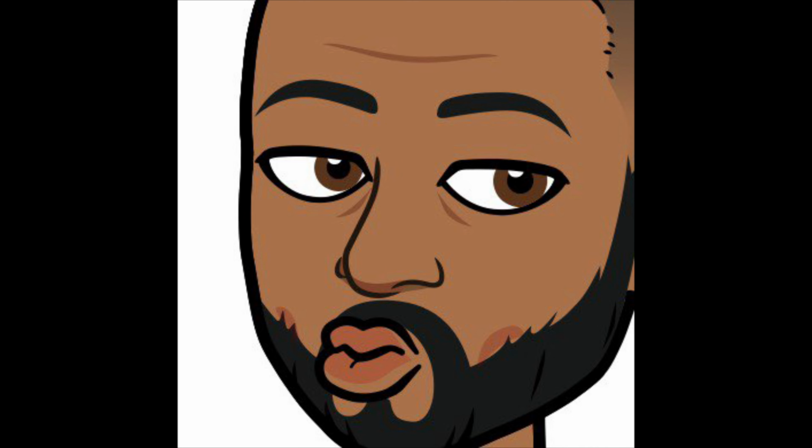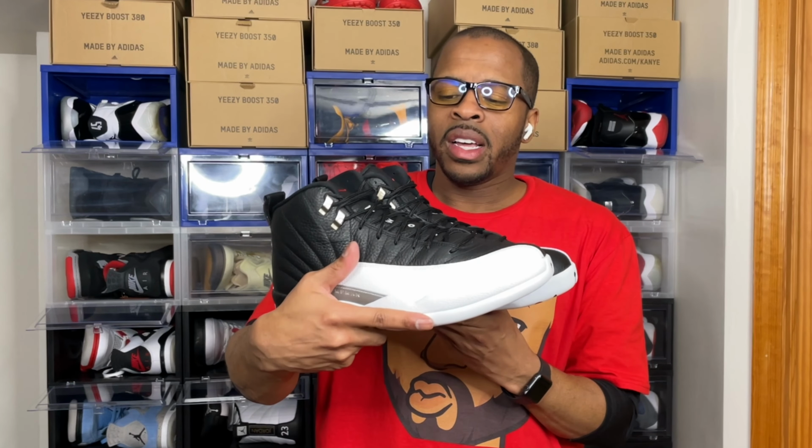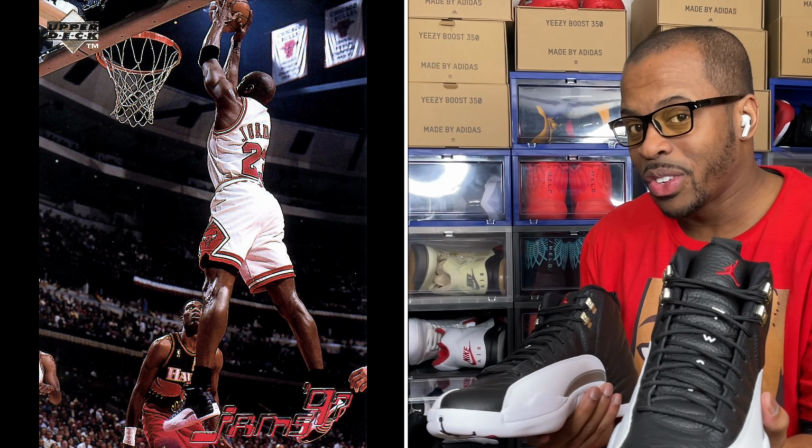Now, here's the thing. Where was the hype for these? I think part of the problem is this shoe was originally slated to release during All-Star break. So a lot of people thought that this was going to be a shock drop during the NBA All-Star break. It probably would have been a perfect time to release it, mainly because Jordan wore the Air Jordan 12s during the All-Star game. But I think a lot of people don't realize that he actually wore this in the 1997 NBA playoffs, right?